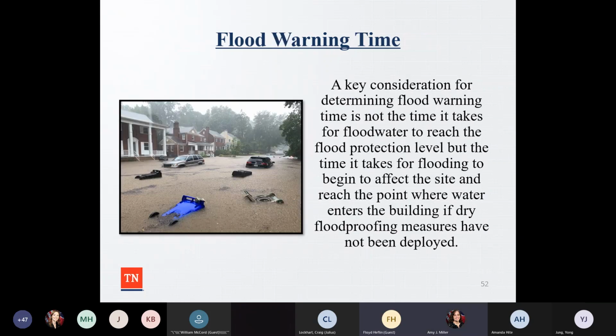So flood warning time is key because you want to make sure that you address floodwaters that are going to reach the flood protection level, but also the time it takes for flooding to begin to affect the site and reach a point where water enters the building if dry floodproofing measures have not been deployed. So again, trying to get to your building to protect it.